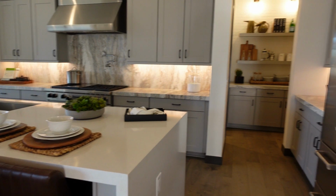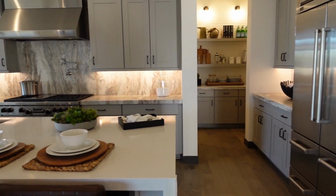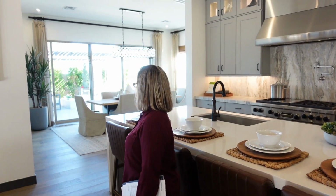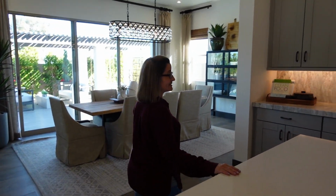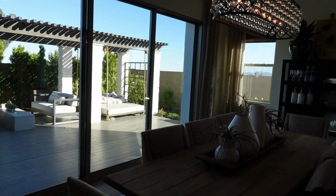All right, so the kitchen. What does it need? What can I say? It has it all. Beautiful seating area. Again, you're part of the action when you're in the kitchen. Great dining space on this side as well. And again, another slider. How many have you counted so far? There's 7.